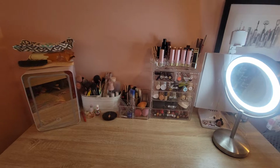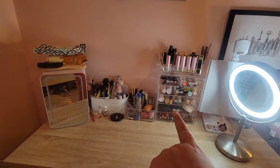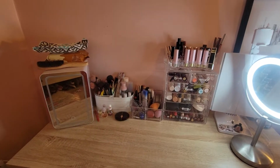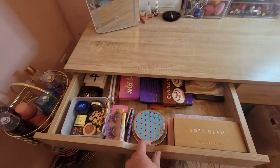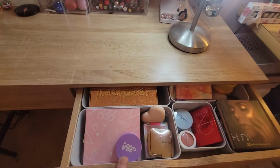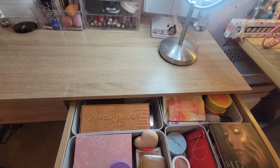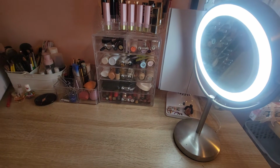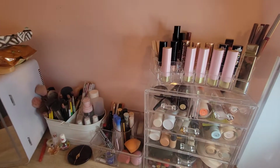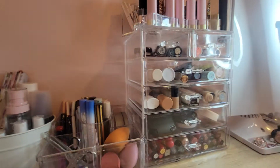So I have what's up here. This drawer full of things, some sprays over here, and then I have two drawers with some products in them, and we will go through each of those and just clean out. Now, I may not have a whole lot to declutter, but I do have some things to declutter. So we will start off with these drawers up here.